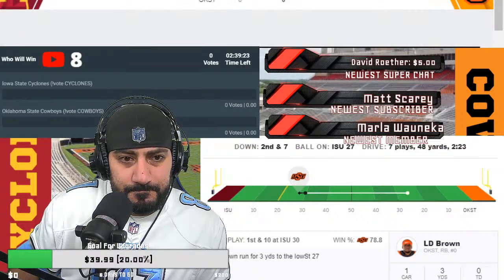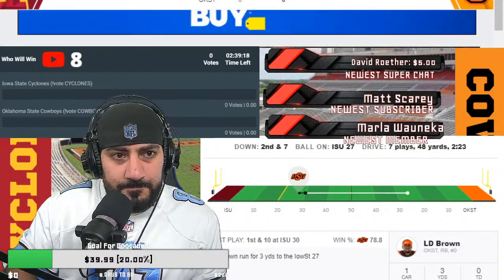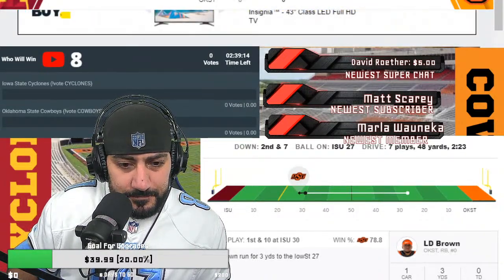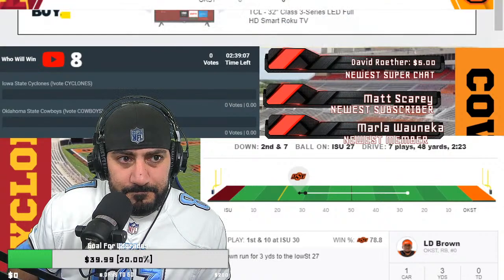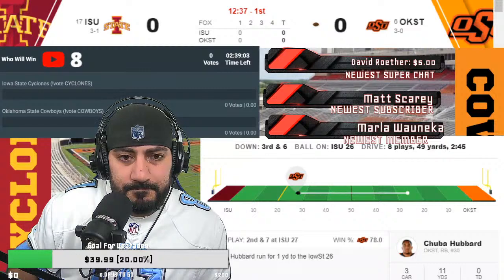Tylan Wallace with his first reception of the day. Anthony Johnson there, the cornerback, 26, junior from St. Petersburg, Florida. Casey Dunn, offensive coordinator. Mike Gundy doing a great job of painting the breadth and the width of the field early in this one, putting stress on this Iowa State defense, making them cover every inch of it.